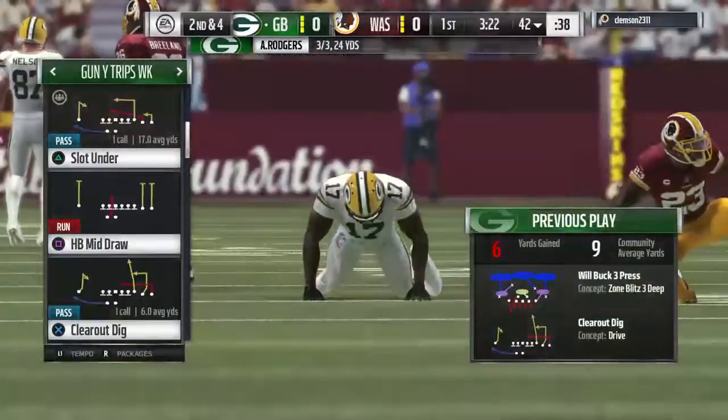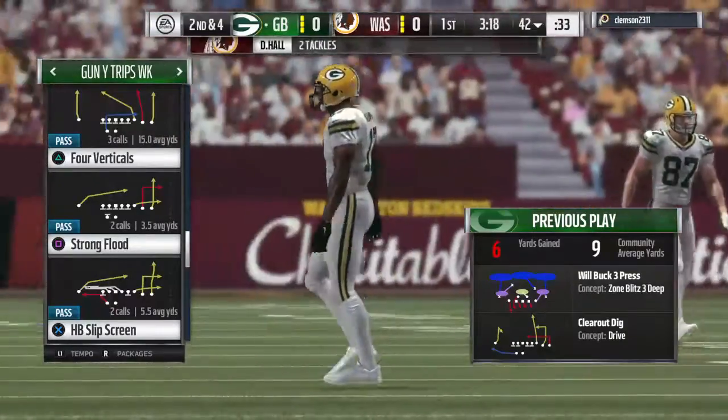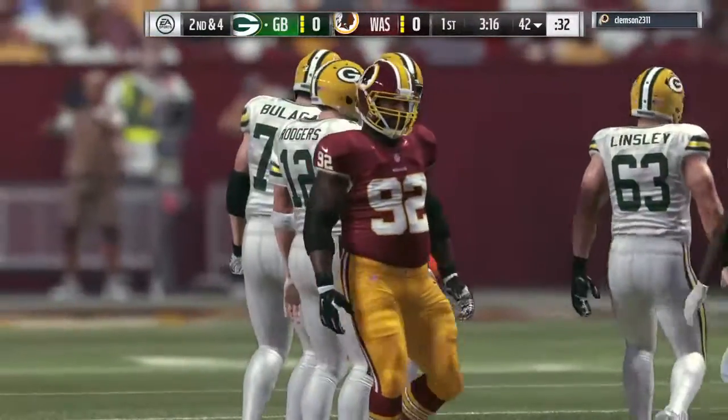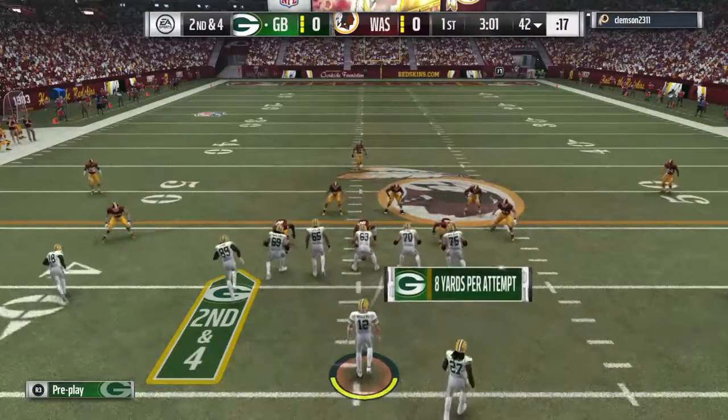A gain of 6 there on first. That was not a completion that results in a highlight video. But at the same time, if you have those kind of completions all game long, eventually one of them might turn into a highlight.